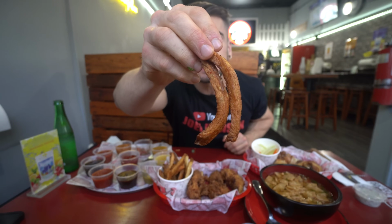Let's try a french fry, why not? It's got their house made french fries. And normally, I wouldn't get french fries or order french fries, but hey, they gave them to me, so I gotta try them. Try one just as is. Yeah, there's a little bit of sweetness from that. Salt. A little bit of ketchup. Just lovely. Yeah, that's a really good french fry.